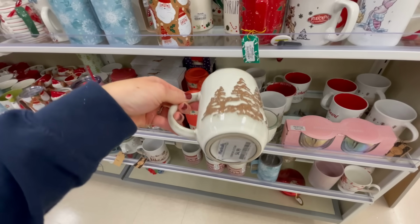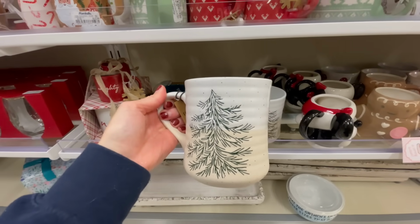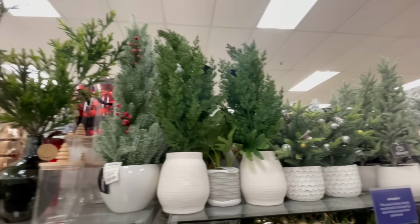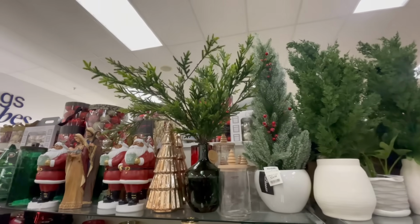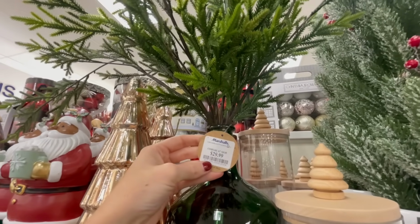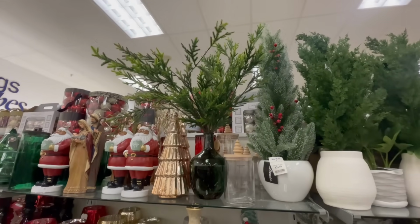I loved this neutral forest one, and they also make great last-minute gifts to have on hand paired with a little Starbucks gift card. They also had lots of tabletop trees and arrangements to use as festive accent pieces. I really liked the simple one with the green glass vase. It would easily add a lot of height to a styling moment, and I just like the simplicity of it.